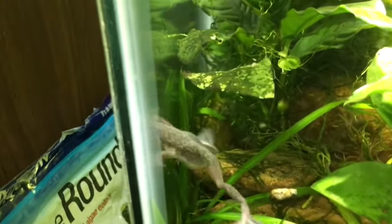That's my 10-gallon planted tank and my African dwarf frogs.